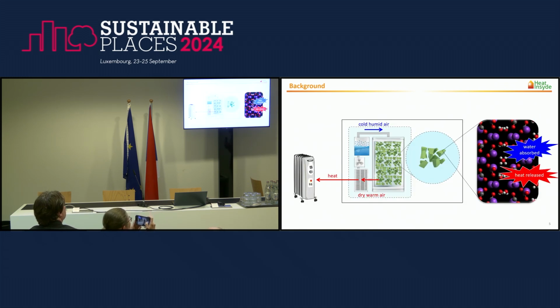In the device, it will look a bit like this, and Julia already introduced that. You'll see it later on in Tom's presentation in more detail. Basically, four components. I show you here a discharge cycle. You have to evaporate water. Then you have cold, humid air. You bring it to your salt storage where there are particles. That's where the water absorbs into the solid and heat is released. As a consequence, the air is dried, but also increased in temperature. You bring the heat then to a heat exchanger and then you bring it to whatever you want to use it for.